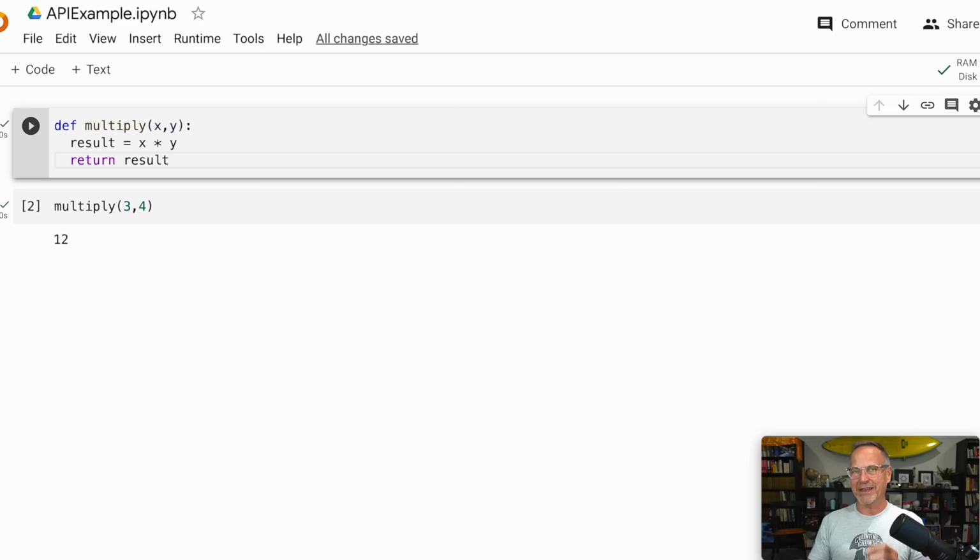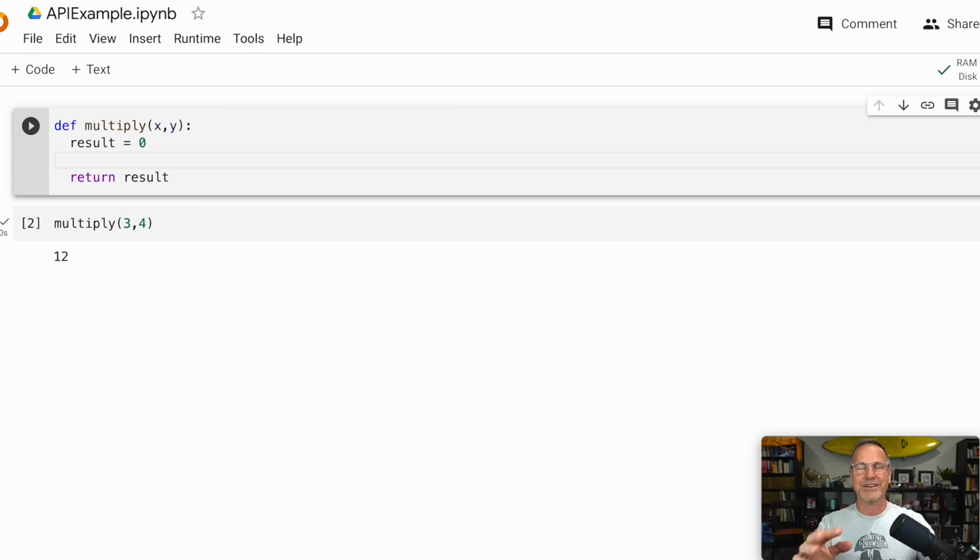But this is where the interesting part comes in. Let's redefine multiply to be something else besides what it was. So what I'm going to do now is I'm going to do multiply, but I'm going to do it by adding instead of multiplying. So let's set result equals to 0. This is a much longer way of doing this, but whatever. It's to prove a point here.